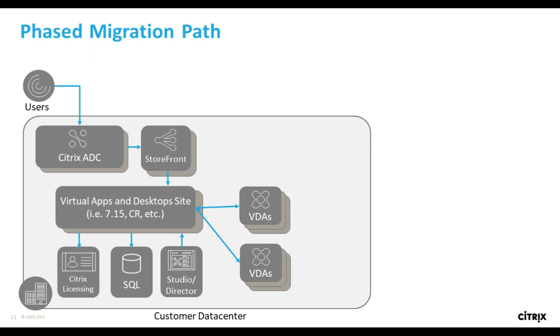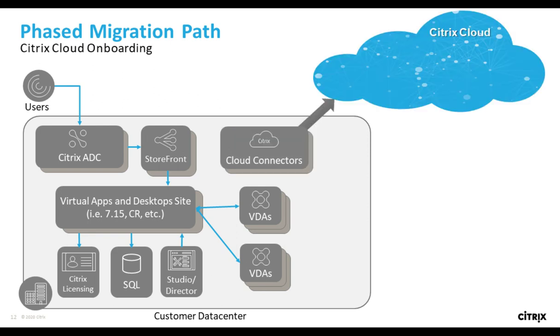Those use cases can be a mix of published applications or virtual desktops, and typically there's a grouping of VDAs or workloads to support different segments of the user base. There are likely additional complexities such as multiple sites or ancillary support technologies that you may use, but at a simplistic level, it looks kind of like this.